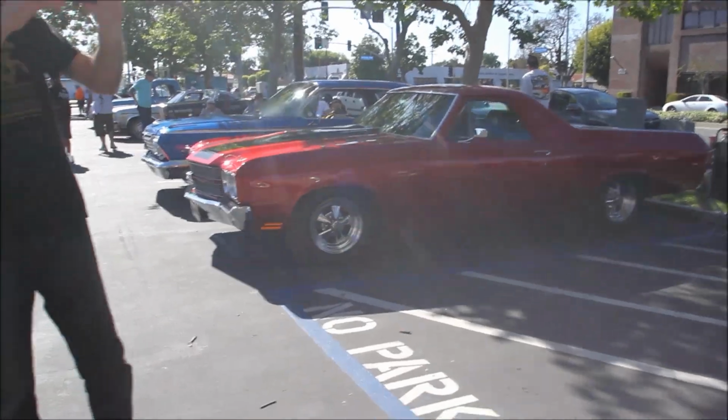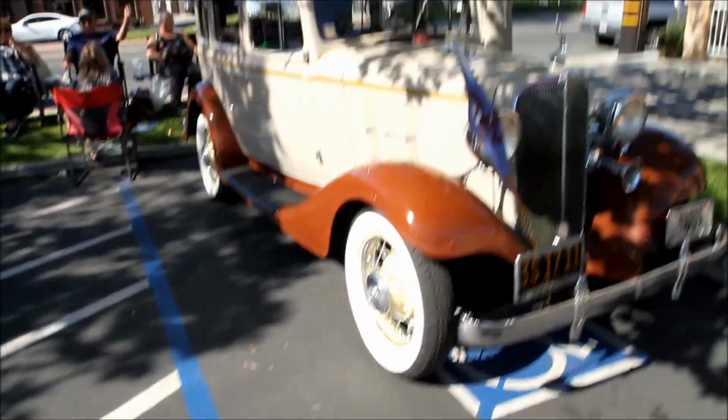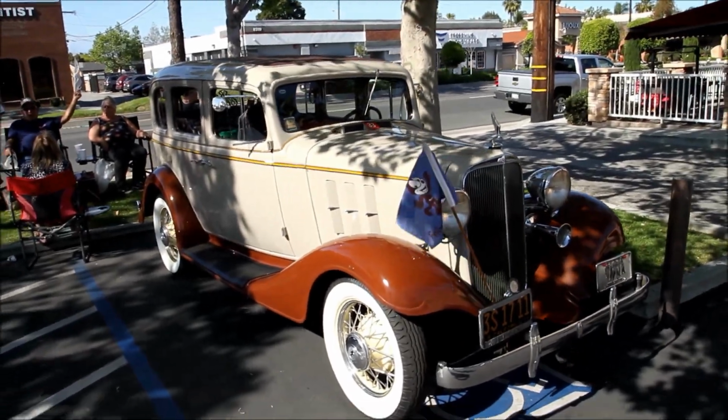This car is in a Social Distortion music video. Right? Yeah. Machine Gun Blue. Machine Gun Blue. Check it out.